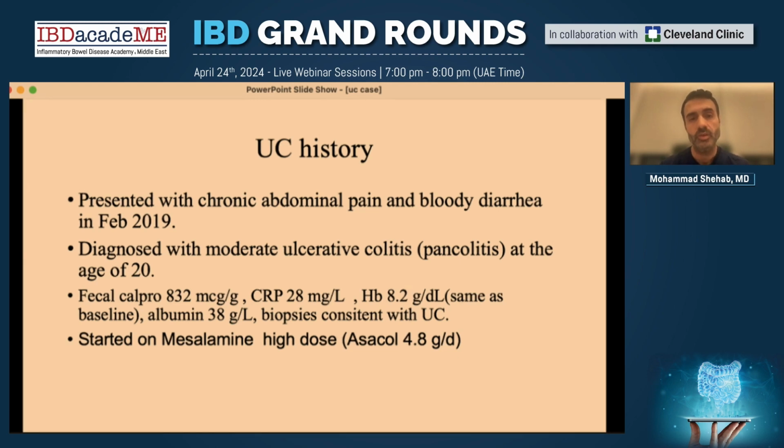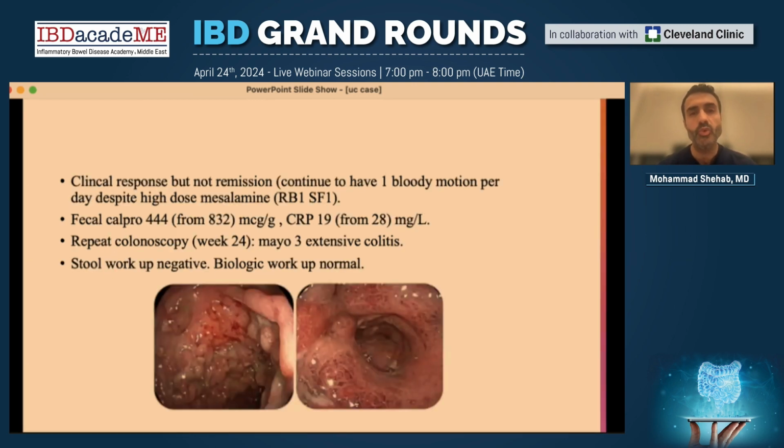She was started initially on mesalamine 4.8 grams per day, a high dose. She had some clinical improvement of her diarrhea, but she continued to have one bloody motion per day despite high-dose mesalamine. Her fecal calprotectin dropped to 444, CRP 19. A repeat colonoscopy six months later showed, as you can see, this was ugly, Mayo 3 extensive colitis. All stool workup, including C. difficile and CMV, was normal. At that time, she had a biologic workup done, and the decision was that she needed to be started on a biologic. Do you want to pause right here?